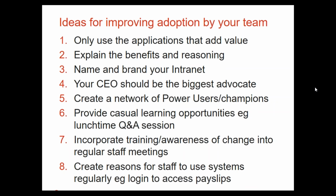The other thing that is important is to incorporate it into all your regular communications and staff meetings. So put it as an agenda item on the staff meeting that every time you meet as a staff team, you say, hey, how's the new intranet going? Or how's the new Office 365 platform? Is everyone finding it okay? Is there any other information you need? So that's usually a key way to get people thinking about it.